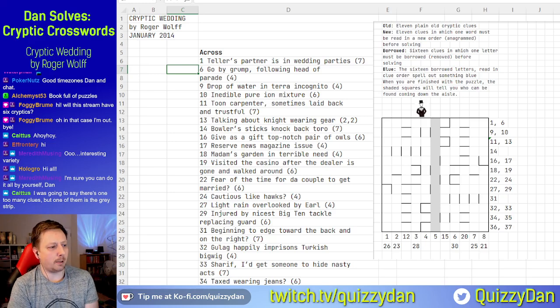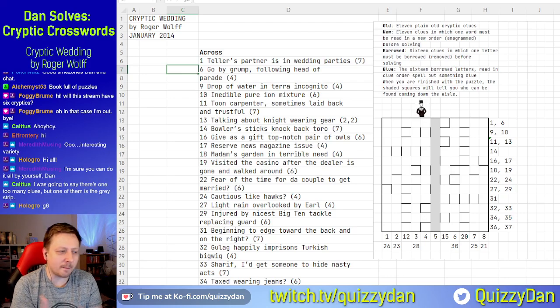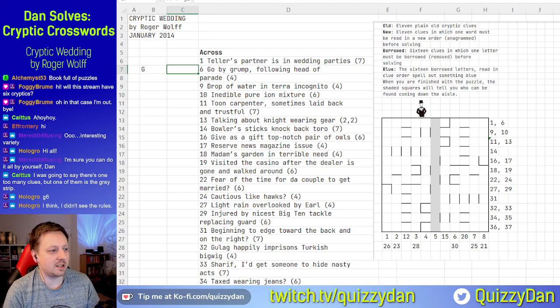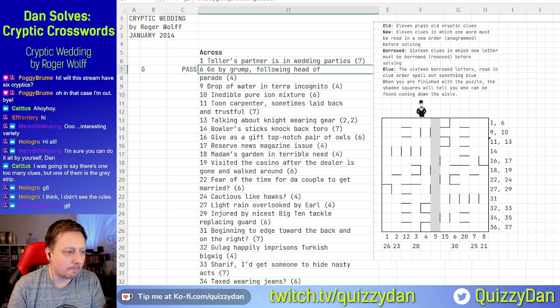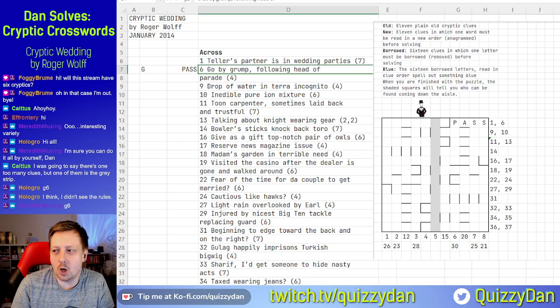5 down is just C instructions. Go by grump following head of parade. Now, grump feels like it's ripe for dropping the G to make rump. Yeah. That's what it is. Okay, so I'm just going to explain this one so that hopefully we all get the gist. Grump becomes rump. We lose a letter. This is a borrowed clue. Rump is ass. And the head of parade is P, so it's that after P. Pass, and if something goes by, it passes. So that is that clue. So that's how the something borrowed works.